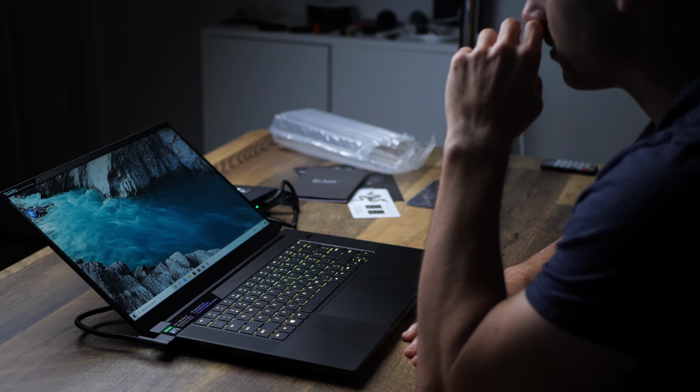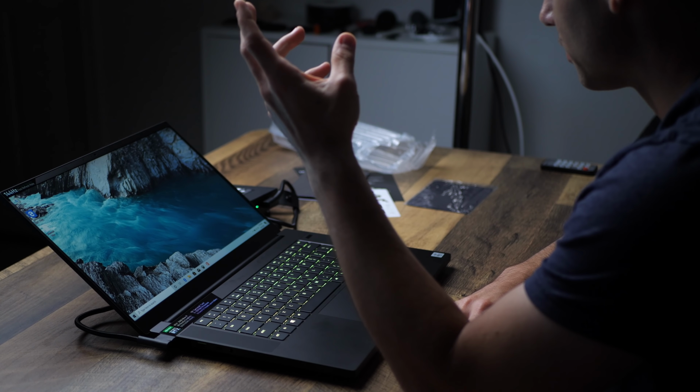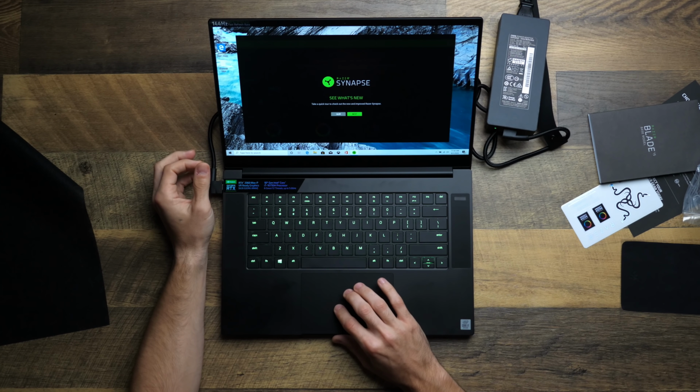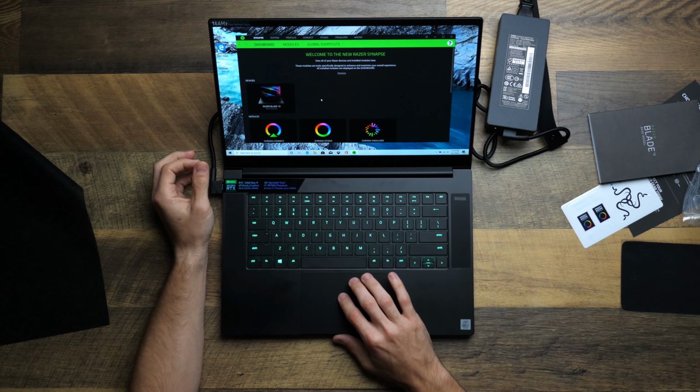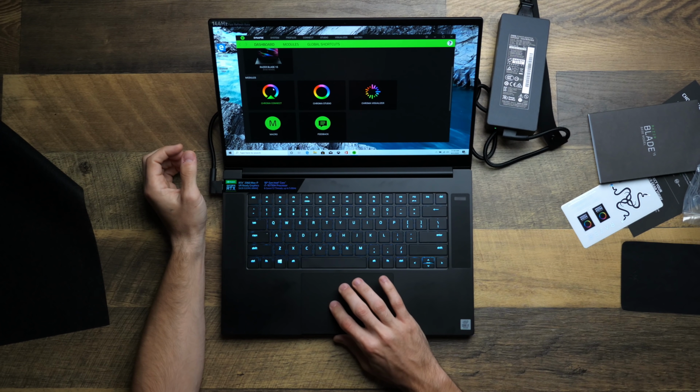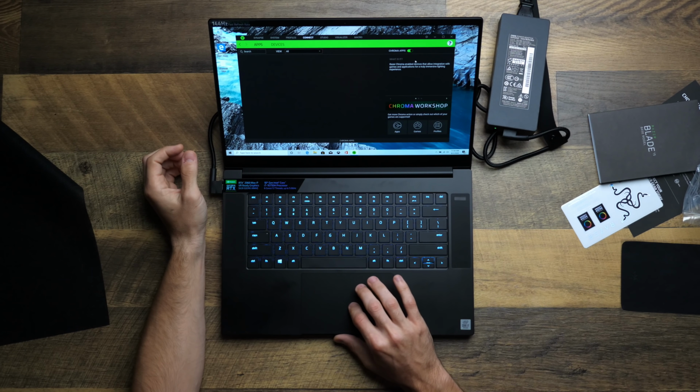However, as good as this looks, that look will only last as long as your fingerprints will, because this might be the most fingerprint smudge vulnerable device I've ever seen. Even the XPS line from Dell that looks like it should have these problems, it doesn't have it in the same way that the Razer Blade does.